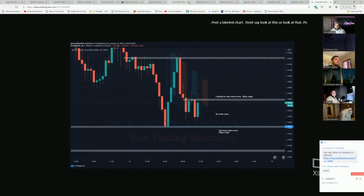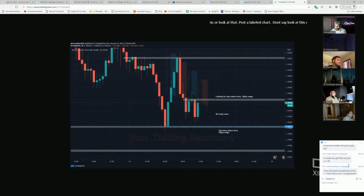All right, let's take a look at this. This is GBP AUD. We have a resistance here, looking for buys above here, a 30 pip no-trade range, and sells below this area to continue down. I like it. Almost the same situation on other pound pairs here as well. So we shall see.